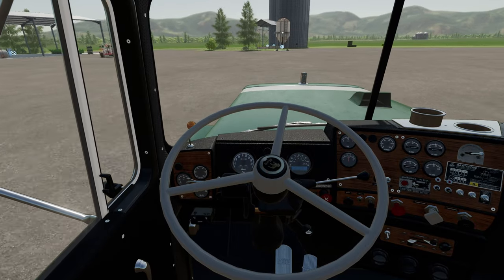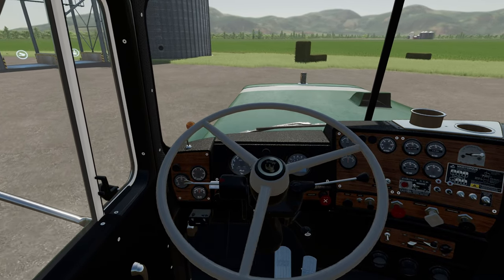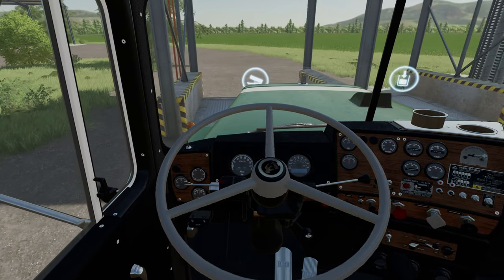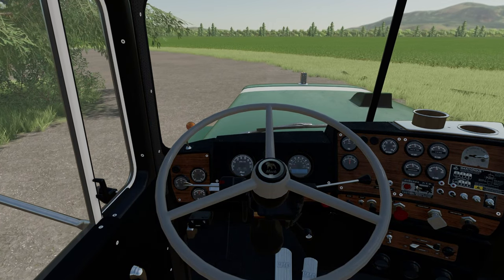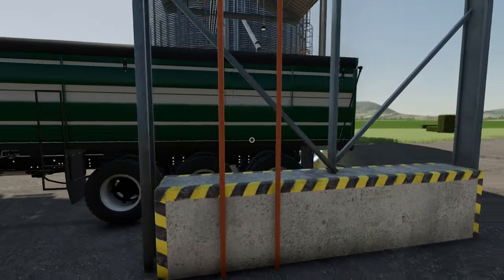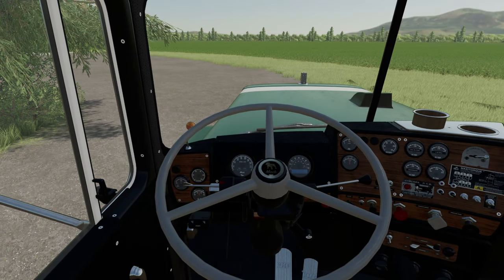Alright, so we'll go on up here. And we're going to switch the unload to the lift gate. And we're going to pull in here. This is a very tight spot here. Alright. There we go. Go ahead and dump the rest of that feed out. It dumps pretty quick like that. Go ahead and shut this off.